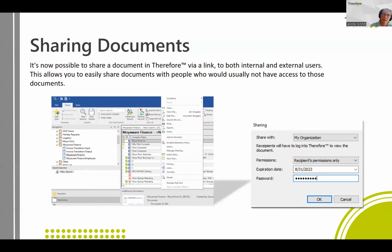So people who access the Therefore system from outside, who don't have a Therefore account of their own, can access those links and view those Therefore documents without consuming a Therefore user license. This means it's a very cost-effective and easy way to share Therefore documents. And of course, once a user opens up the document, they can view and download it locally if they want.